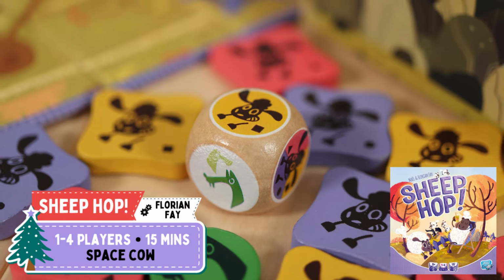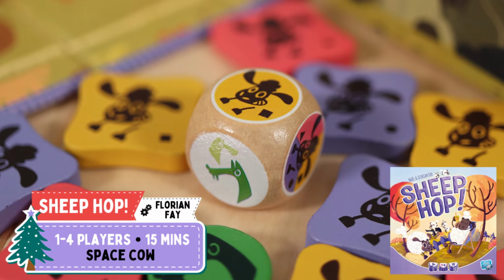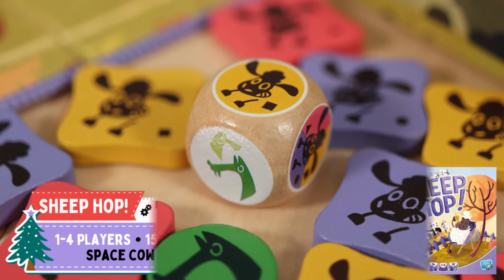Great stocking stuffer. My final stocking stuffer game for this list is another cooperative game, but this is a cooperative game that's more geared towards children. The name of that game is Sheep Hop from Space Cow. This is a game in which we are going to be rolling a die and moving a sheep across a pasture that is being patrolled by wolves. Our goal is to get past the wolves and get to our safe zone inside of their little pen, their safe area where they cannot be gobbled up by the wolves.